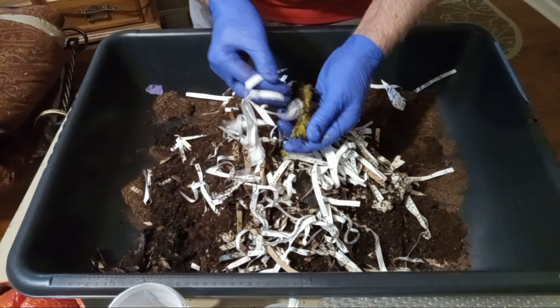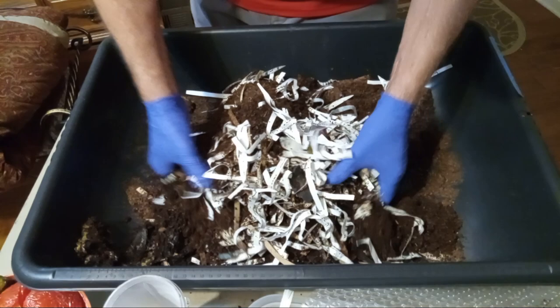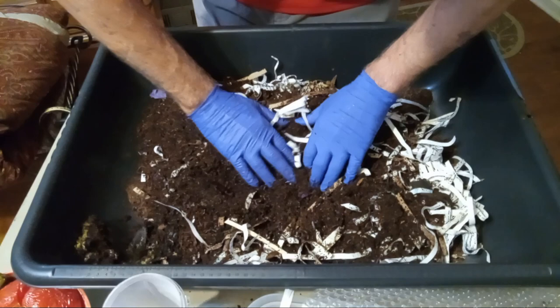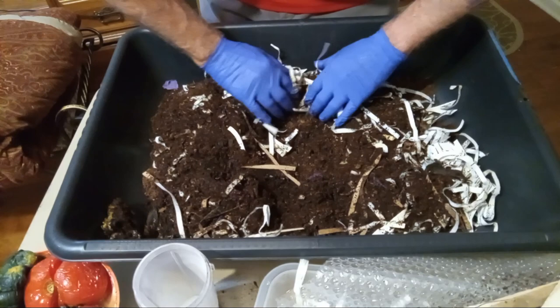I'm not sure what that is. I don't have as much bedding in here as I normally put, but they'll be okay. I might go in here later and add a little bit more bedding. These babies are hungry, so I'll have to give them a good feeding.